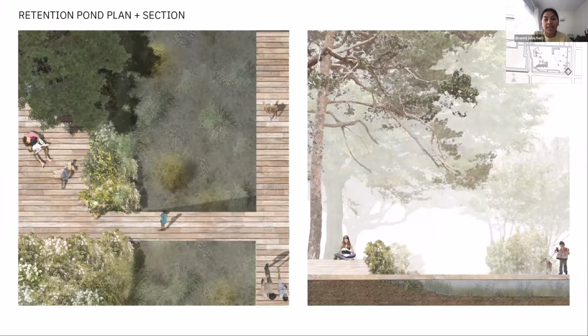And finally, our last section in plan detail is of our retention ponds at the south end of the site. This area is characterized by a series of boardwalks over the ponds that share this decking material that is used throughout the site. This detail shows the swale plantings and shrubberies such as western fescue grass and Nootka rose. You can also see the change in the form to larger trees in this area of the park, such as white pine and Japanese hornbeam that drapes over areas for seating.